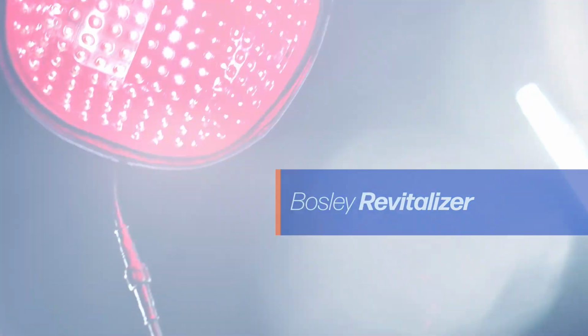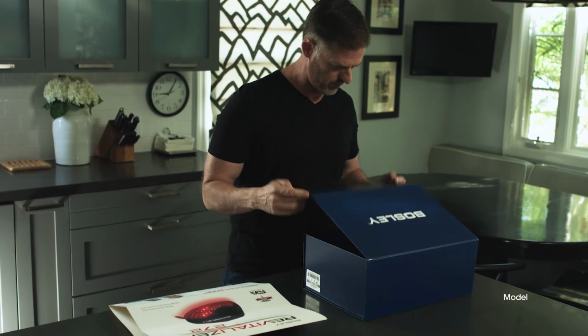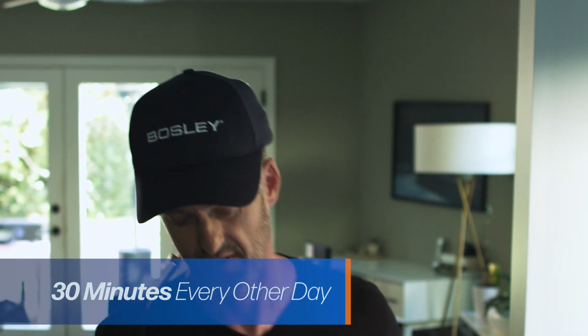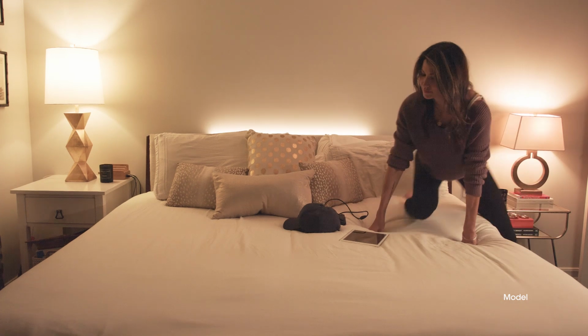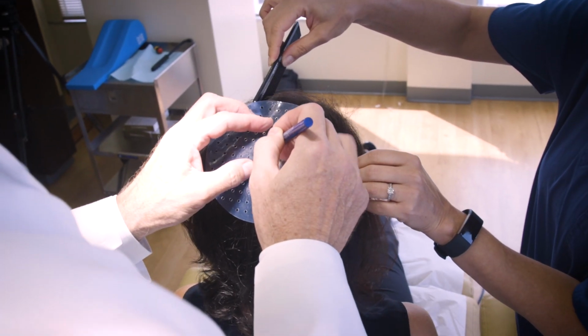Introducing the Bosley Revitalizer. It's easy to use, effective, and of course, we have it right here at Bosley. Wearing this super comfortable cap at home for just 30 minutes every other day could get you noticeably thicker hair in about 17 weeks. And that's just when you use the Revitalizer by itself. When you use low-level laser therapy in conjunction with other Bosley treatments, your results may be intensified.